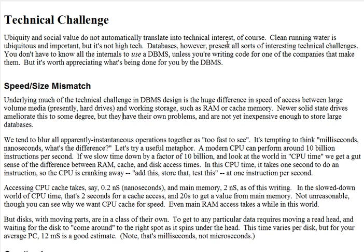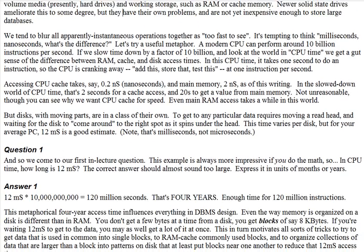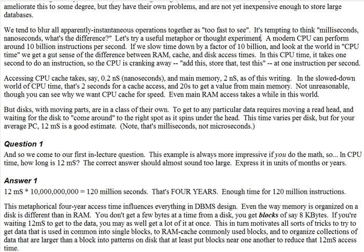We tend to blur all apparently instantaneous operations together as too fast to see. It's tempting to think, milliseconds, nanoseconds, whatever. Let's try a useful metaphor, a sort of thought experiment. A modern CPU can perform around 10 billion instructions per second. If we slow time down by a factor of 10 billion, like some science fiction time-lapse story, and we look at the world in CPU time, we can get a gut sense of the difference between RAM, cache, and disk access times. In this CPU time, it takes 1 second to do an instruction.